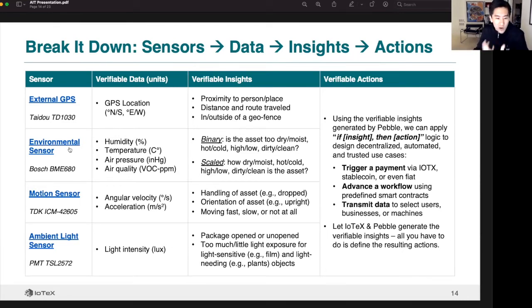So the environmental sensor and the motion sensor can really give you a full understanding of how the asset is being treated, right? The angular velocity and the acceleration can tell you things like, has the asset been dropped? Has the asset been kept at an upright orientation? Has the asset been moving fast, slow, or not at all, right?